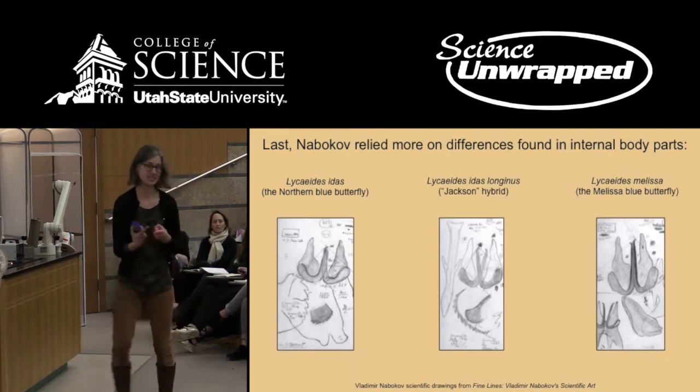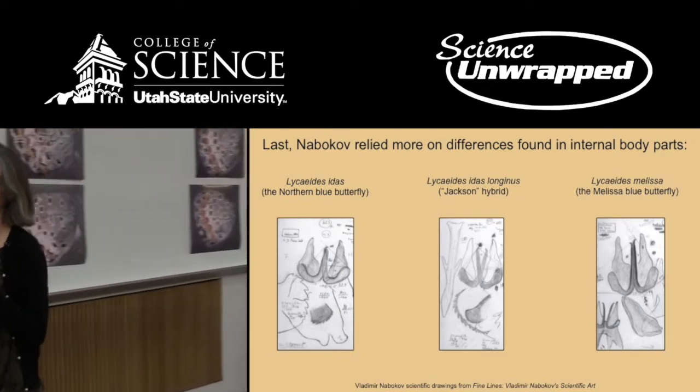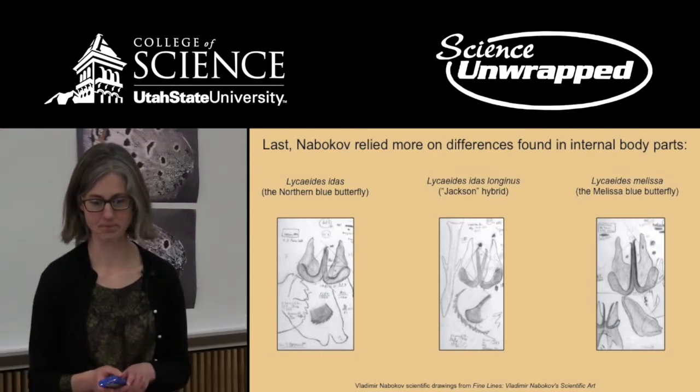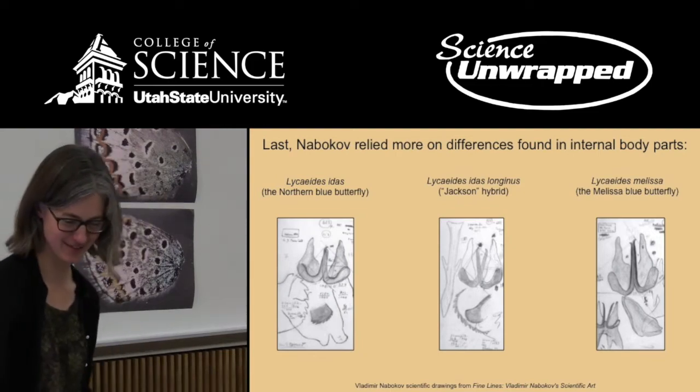The caterpillars eat different plants. They're found in slightly different habitats, and they have different numbers of generations per year, all right? So let's check back in with Nabokov. Let's see how those drawings are going. Can't forget about Nabokov.